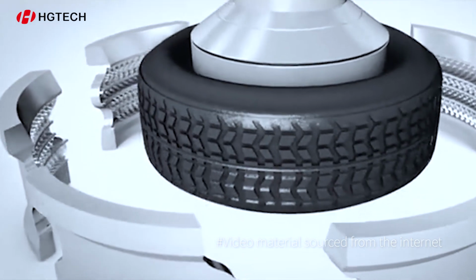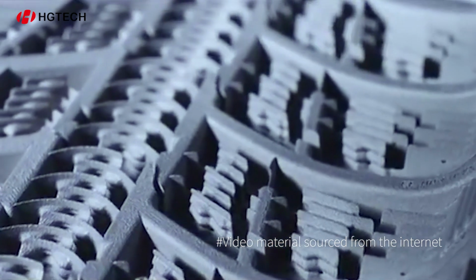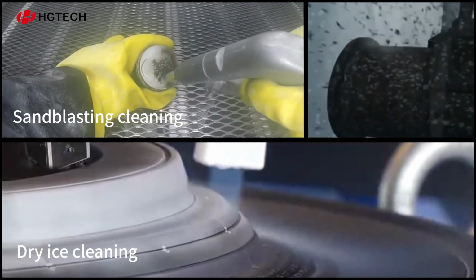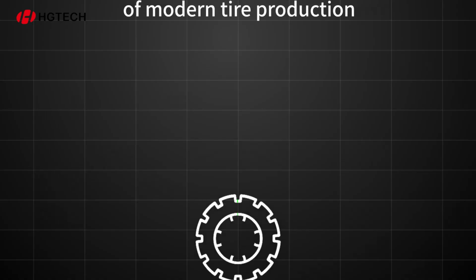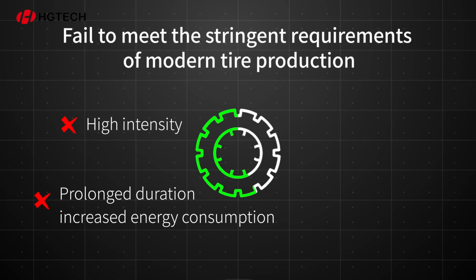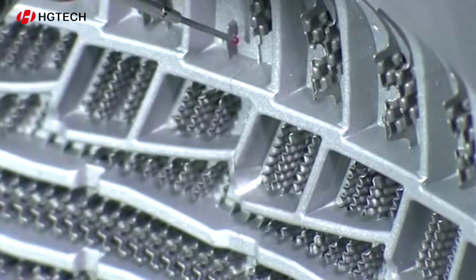Additionally, the intricate patterns and narrow textures on molds pose a significant challenge when it comes to cleaning them. Conventional methods of mold cleaning, such as sandblasting, ultrasonic cleaning, or dry ice cleaning, suffer from drawbacks such as high intensity, low efficiency, prolonged duration, increased energy consumption, as well as dust and noise pollution. These methods fail to meet the stringent requirements of modern tire production, which emphasize energy efficiency, emission reduction, and eco-friendliness.